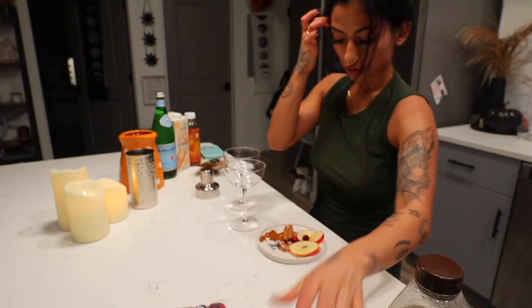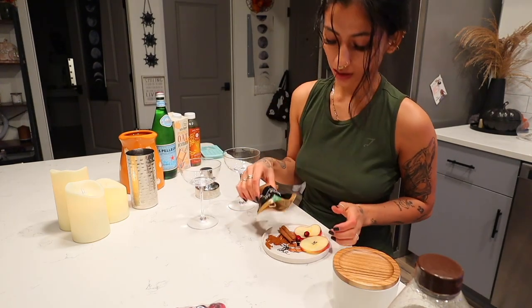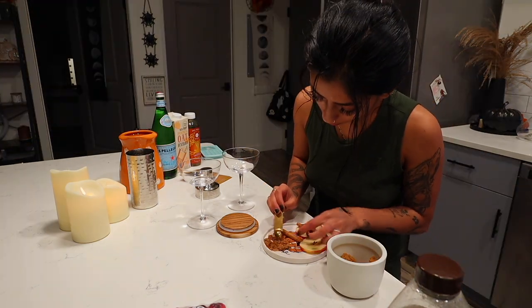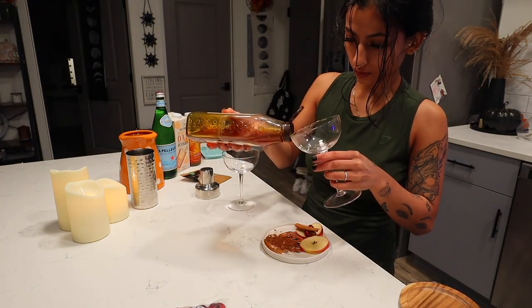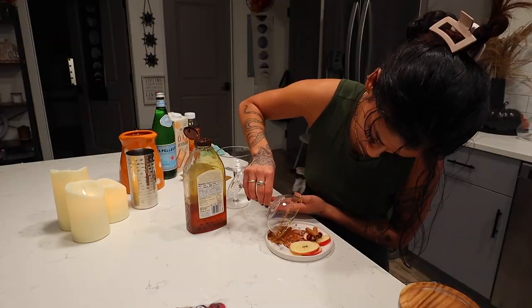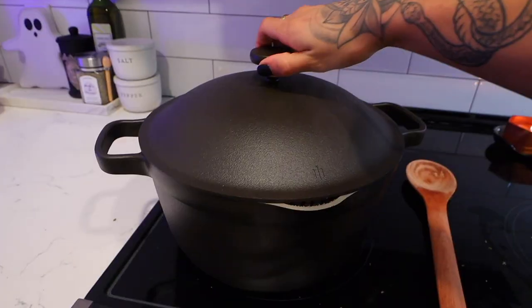All that matters, let me do the rims. So I just have some cinnamon and some apple spice seasoning. Just mix it. Rimming your rim. Like so. And then there's our cinnamon sugar rim.